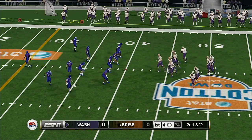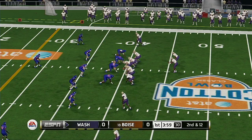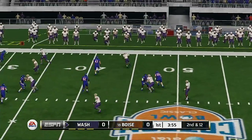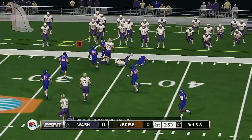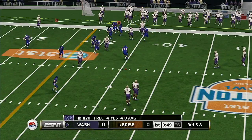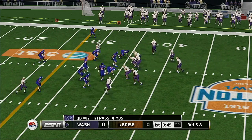From the 40-yard line, second down. They go to the screen here, and the halfback's got him. He's tackled around the 36-yard line. That's good for a gain of 3 yards. That'll bring up third and eight.